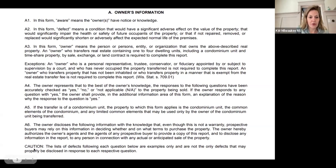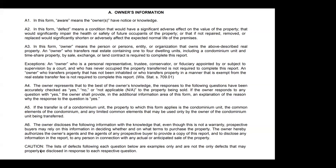Okay, A4. The owner represents that to the best of the owner's knowledge, the responses to the following questions have been accurately checked as yes, no, or non-applicable to the property being sold. If the owner responds to any question with a yes, the owner shall provide in the additional information area of this form an explanation of the reason.